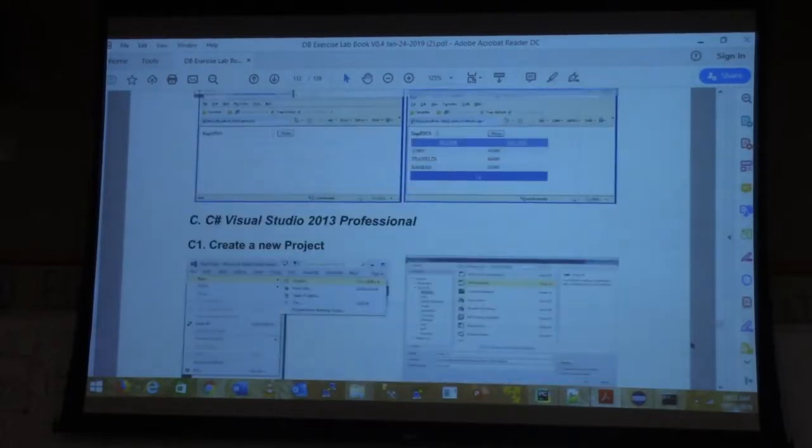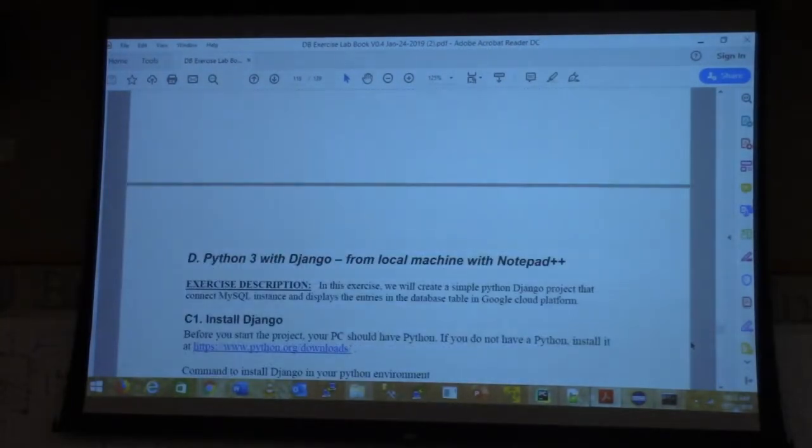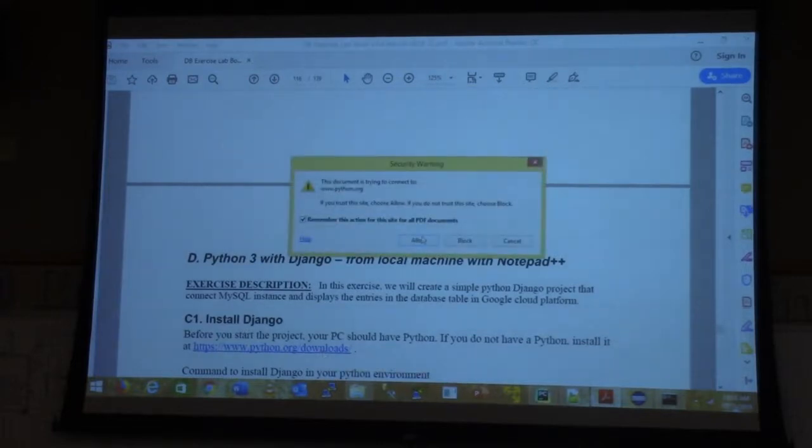Going further, we will be looking into how to use Python. Django with Python. So for this, you have to download Django. It is present in this link.